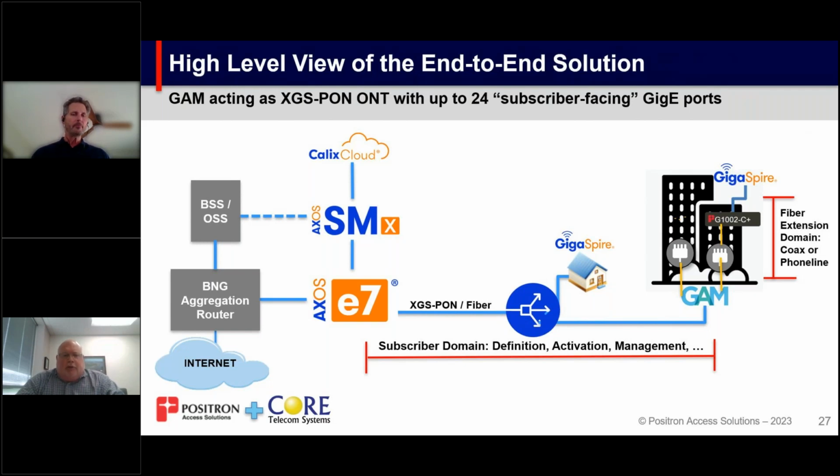But in terms of, let's say today you had an MDU that was served with an Adtran, DZS, or Nokia ONT, what would that connection look like to the GAM? I assume it's just an Ethernet Cat 5 or 6 cable connected to an SFP Plus interface for that copper? That's correct.